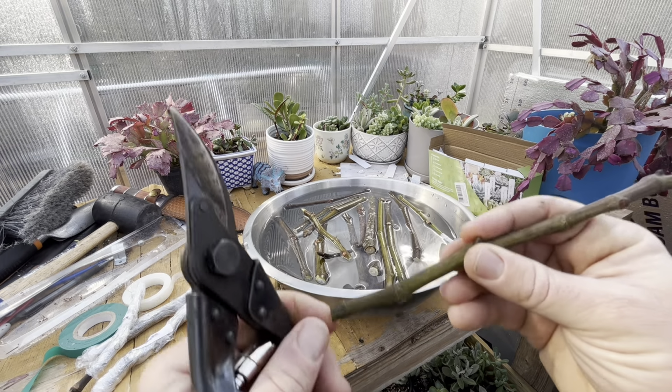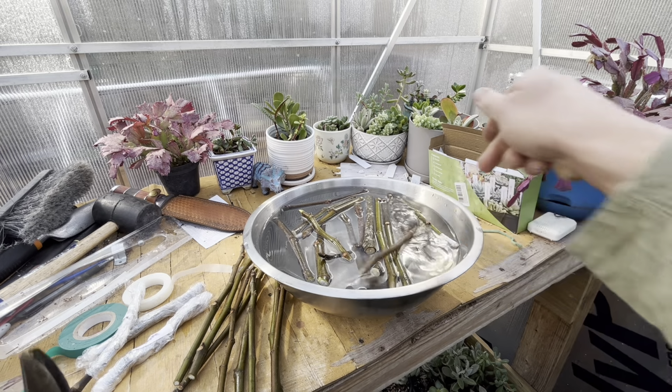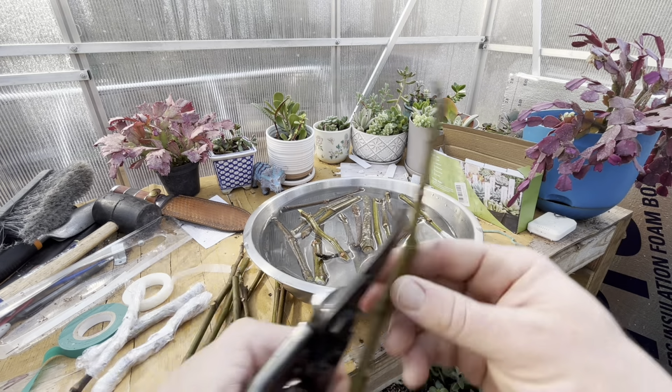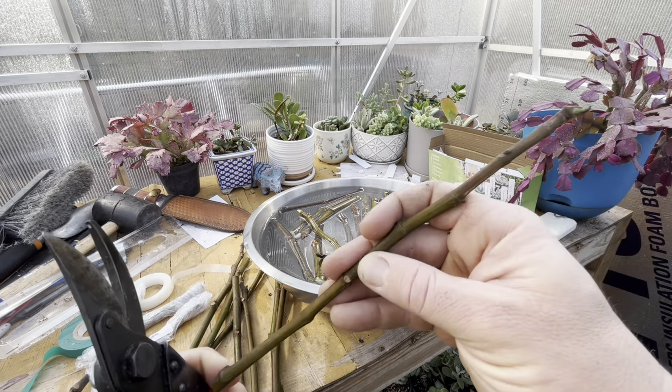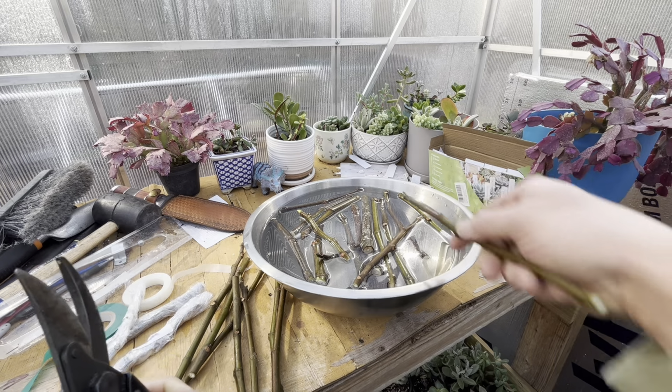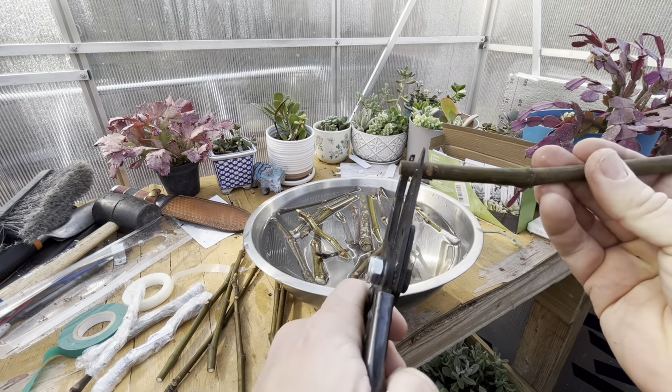Look at this one. This one's about 1/4 inch. That will turn into a great fig tree. This one is about less than 1/4 inch. Not quite 1/8. Oh my gosh, am I going to say 3/16? Gosh, I'm such a nerd. All right.